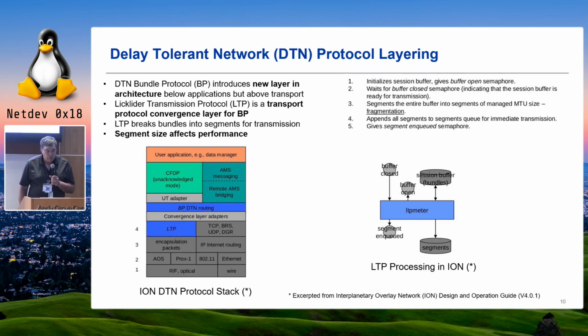So LTP is a transport layer protocol convergence layer for BP, and you can see the layering here in the stack over on the left-hand side, with BP below the applications and LTP as a convergence layer adapter. LTP breaks bundles into segments for transmission, and we have found that the segment size affects performance. Now, the other DTN implementation I referred to, called ION, uses a semaphore-based method for enqueuing segments for transmission.